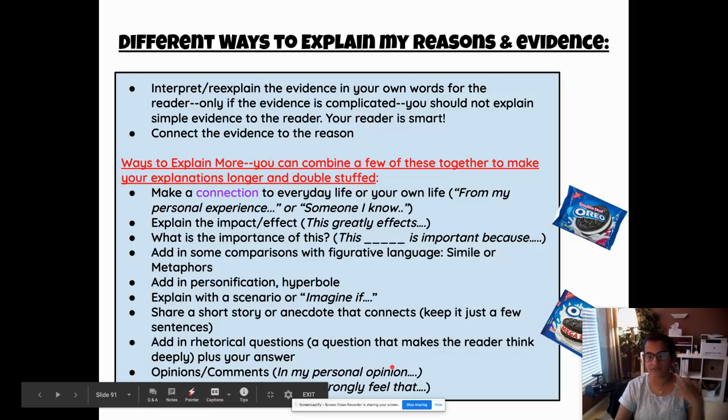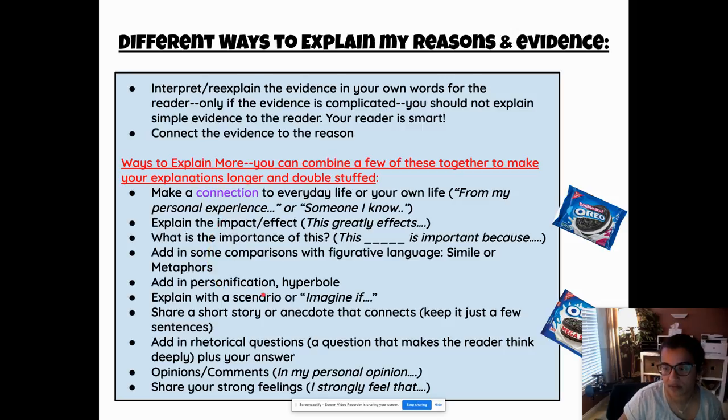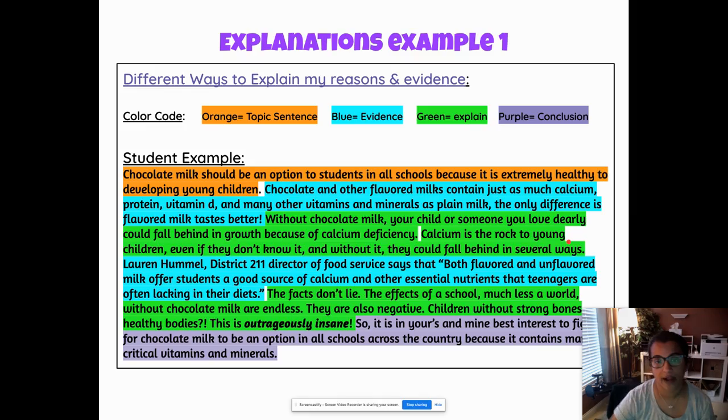I strongly feel. Now, do not tell me you can't do some of this. Okay. You absolutely can do some of this. You just need to try. Now, can you try a couple of these? Absolutely. Could you try like 2 sentences of just this one? Absolutely. That all counts. If you do that, you're on your way to double stuffing your paragraph.